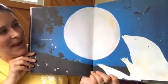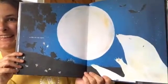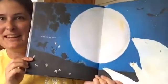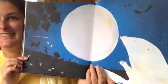Oh, Emil is so happy he's kissing the moon, isn't he? And all the night creatures are celebrating the moon's return. The end.